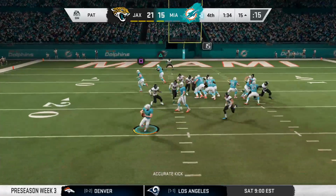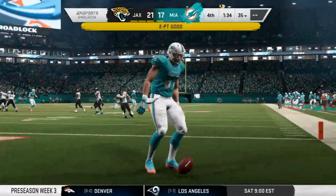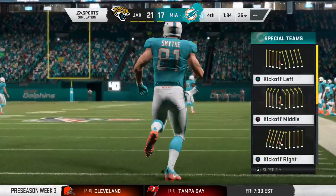Oh, they flip it to the kicker. He looks like he's going to throw it. Completes it to the tight end, Smythe. And he'll get into the end zone as the two-point conversion is successful.